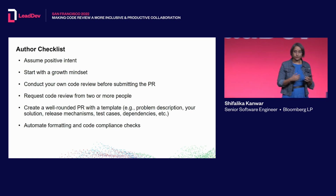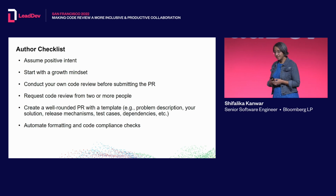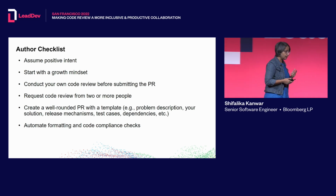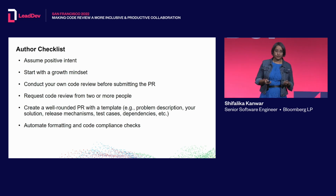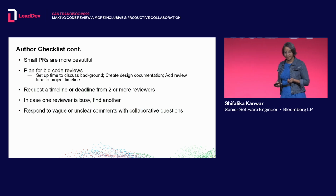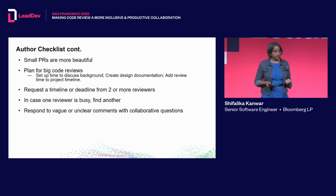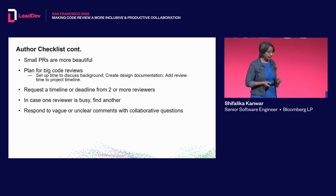So if somebody is new in the team, they'll ask you basic questions, but you have to be able to respond to those. And again, create a well-rounded PR. All that means is decide on a template, stick to it. You want to automate as much as possible, depending on your product. We automate formatting, compliance checks. Small PRs are beautiful. However, real life happens. You can have big PRs too, right?